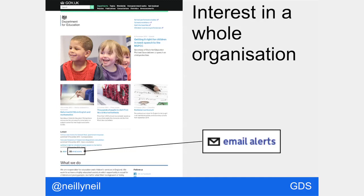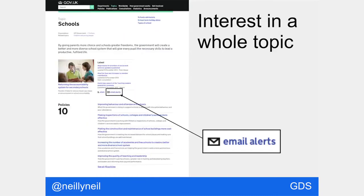So someone's interest might be to receive updates from a whole organisation about all of their content, all of their news, all of their updates. And so, for example, you could sign up to get emails every time the Department for Education publishes a new thing or significantly updates a piece of content. Or, probably more usefully, you can go to the topic page of schools, which is one of the topics that DFE contributes to, but obviously lots of other organisations contribute to that too. And rather than having to sign up to alerts from all of those organisations, you can now sign up to alerts from just that one topic.